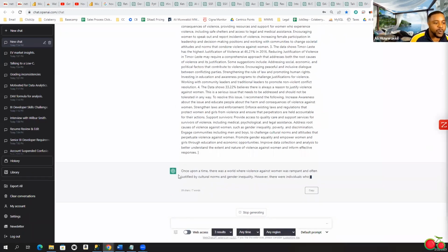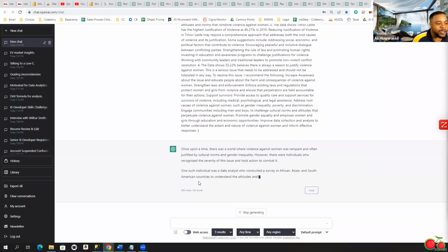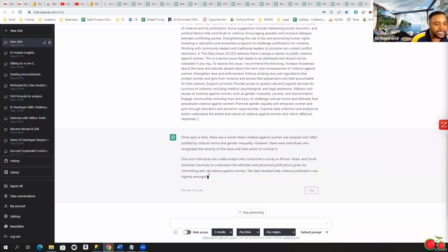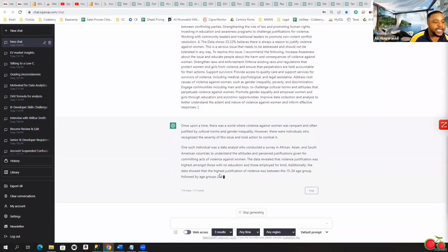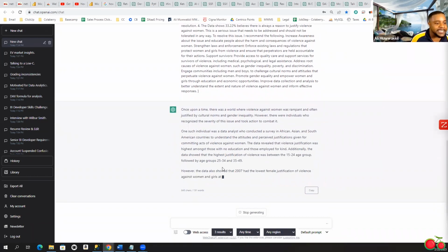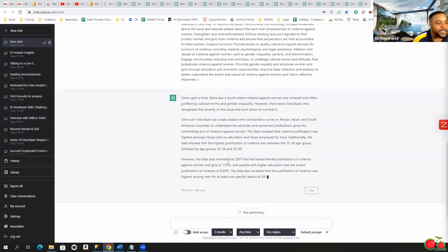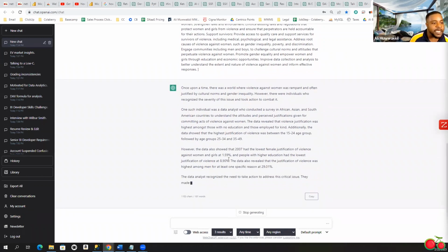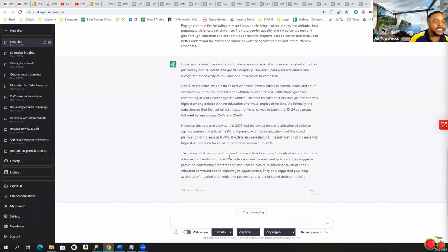Once upon a time, there was a world when violence against women was rampant and often justified by cultural norms and gender inequality. However, there were individuals who recognized the severity of this issue and took action to combat it. One such individual was a data analyst who conducted a survey in African, Asian, and South American countries to understand the attitudes and perceived justifications given for committing acts of violence against women.